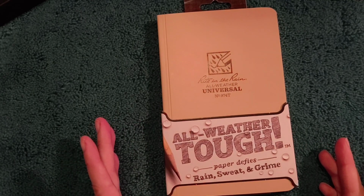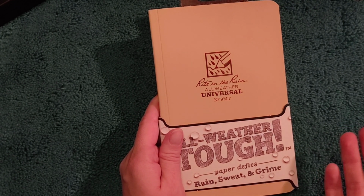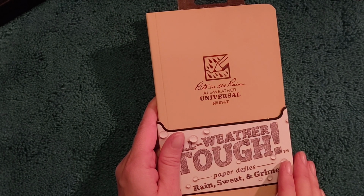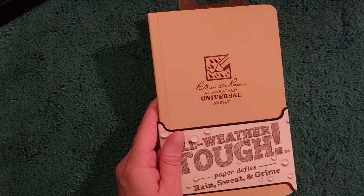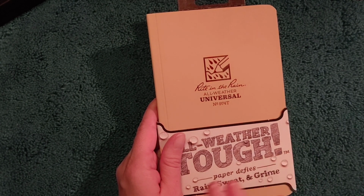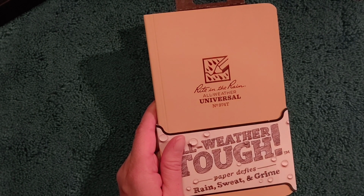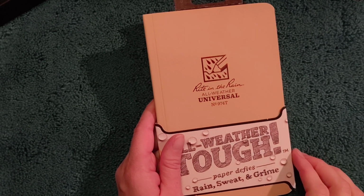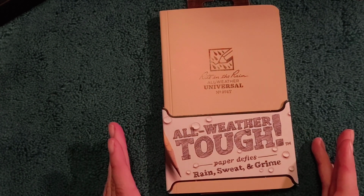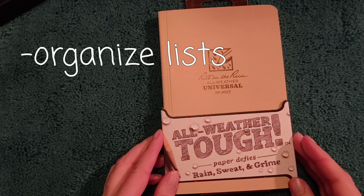So a bullet journal, what is it? I don't know if you're like me, but when it comes to planning, I have a tendency of making lists and putting them on Post-it notes, and I spread those Post-it notes all over the house, and I just have a hard time keeping track of them. I was looking for a way to become more organized when I stumbled across the bullet journal system. The point of a bullet journal in its simplest form is it's a way of organizing lists.